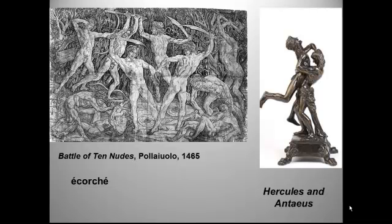You see this in his sculpture of Hercules wrestling Antaeus as well. Notice the extremely lean and muscular bodies in both the engraving and the sculpture. The term for this, which I'd never encountered before, by the way, is écorché, as if without skin or skinned.